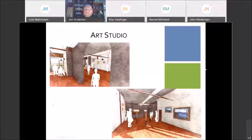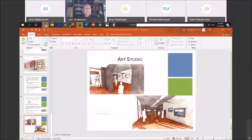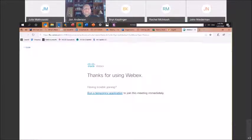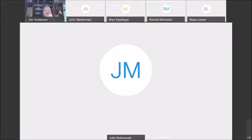Great. Thanks so much, John. It's incredible to see that transformation and the collaboration that took place. I am going to pass it off to Blaze. Earlier, Bryn made a comment about the importance of finding a good consultant who really understands the task at hand at the Brownfield site. And that is certainly Blaze, who is with the EPA Technical Assistance to Brownfield Program.